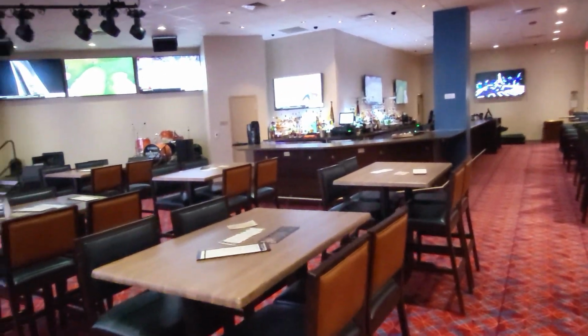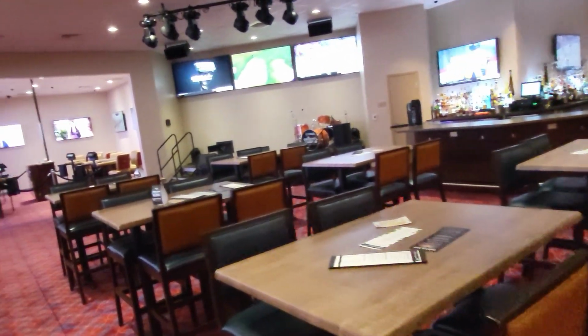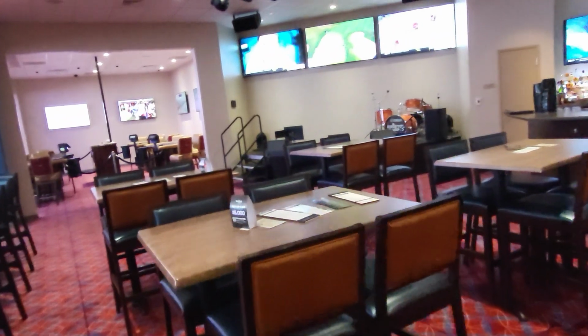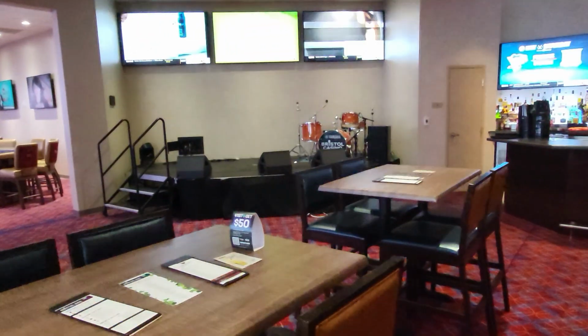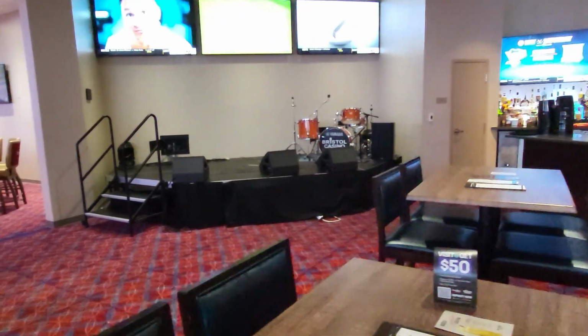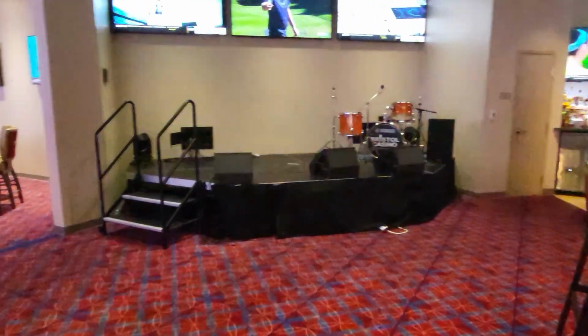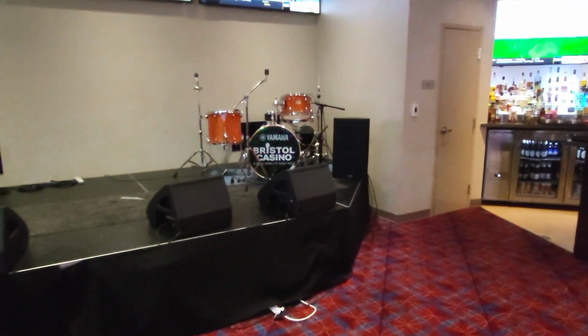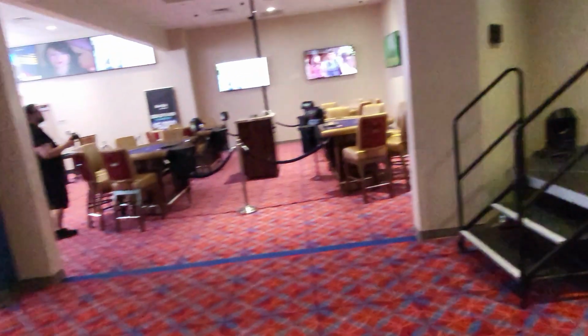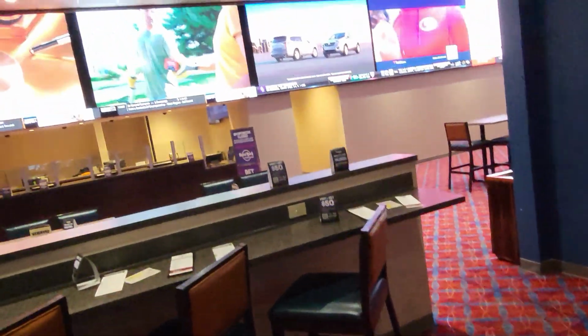Here's a quick look through the sports book area. There's a bar and a little place to sit, as you can see. But that looks like it's a pretty nice place too. Even have a small stage for little concerts and stuff later in the evening. But this was early in the morning, so not too many people are around.